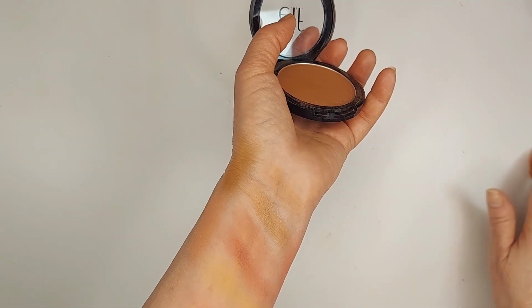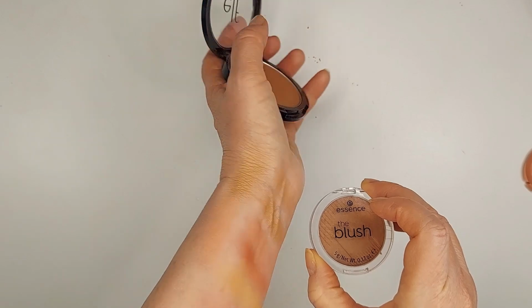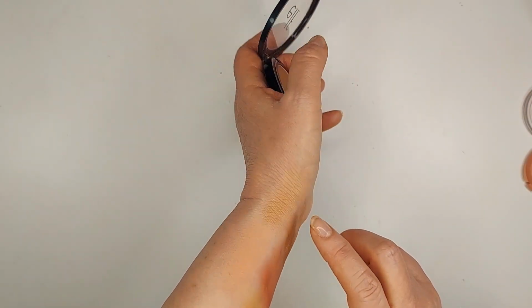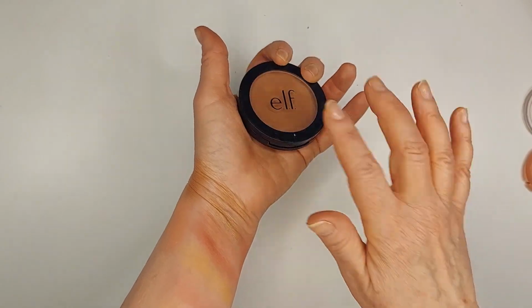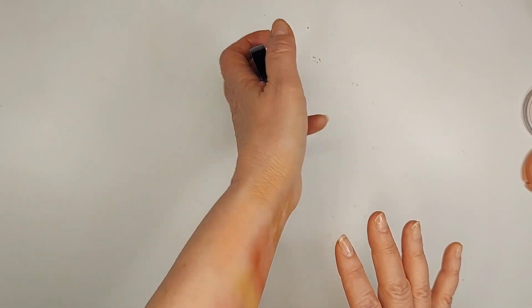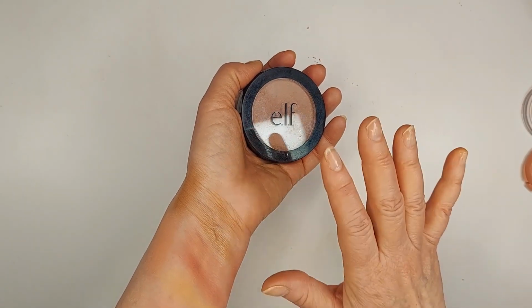Very similar to that first one, this Essence, the blush, isn't it? Although I think this one might be a little bit more gold. I don't know. I may have to use these together, one on one cheek, one on the other, to see how similar they actually are, and determine if I think I need to keep both of them or not.